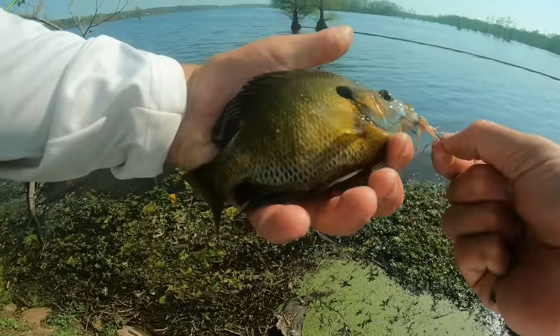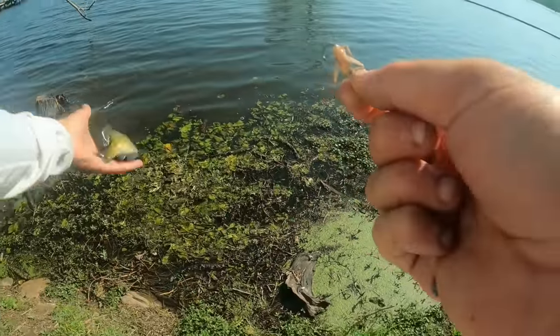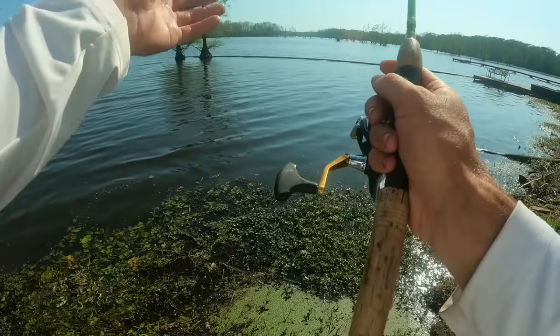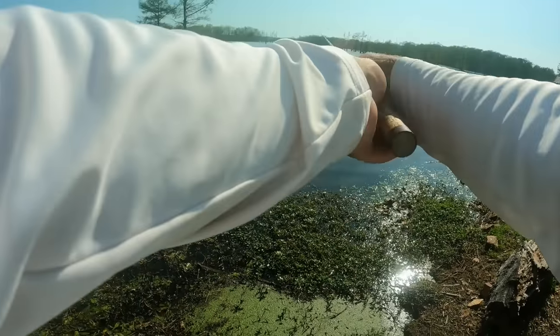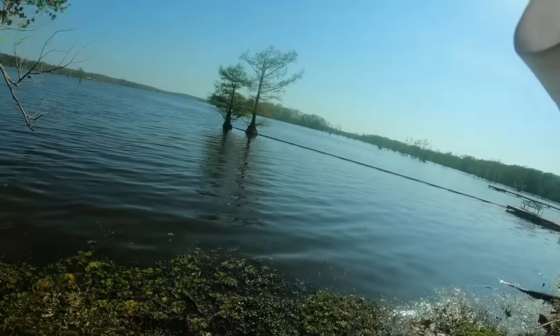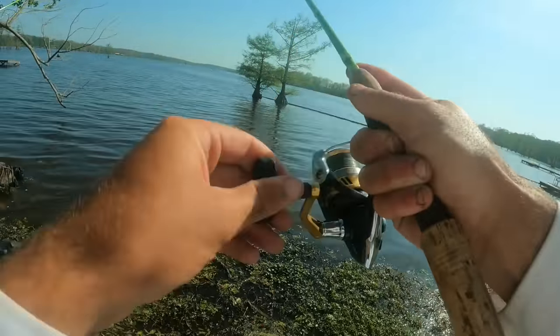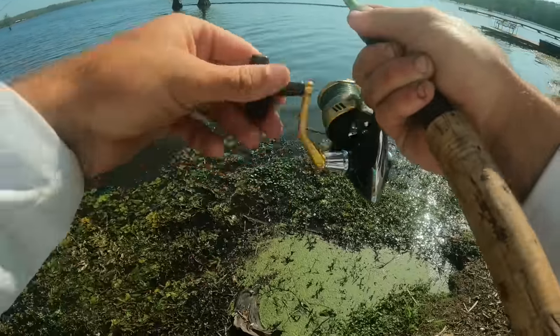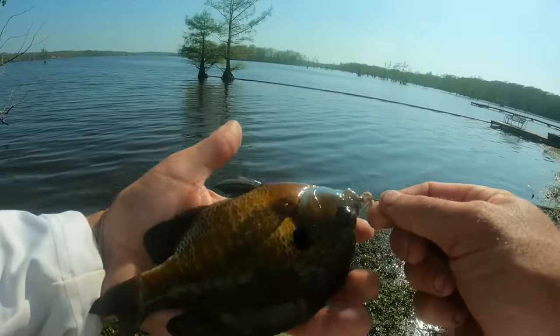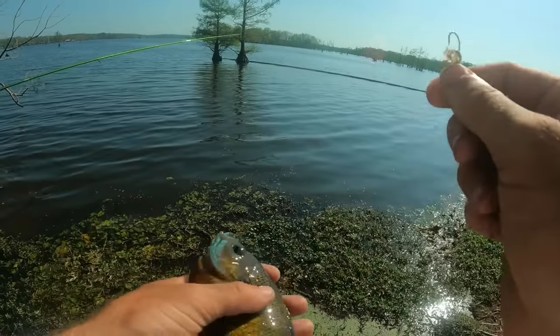Little guy. Cute though. And I still got my cricket. I might get 2 fish out of this cricket. That's the only thing about using crickets, they're usually only good for about 1 fish. I think I found them, JJ. They're not very big over there, though. Something just happened right there. I know. I don't know what that was. Maybe it was a bass. Be cool if we get a bass to eat our cricket. Another nice little bluegill.